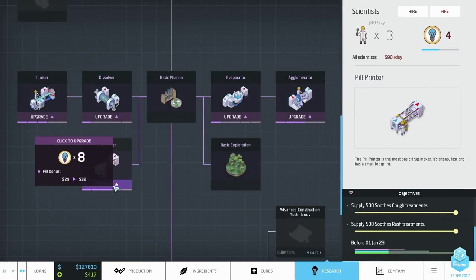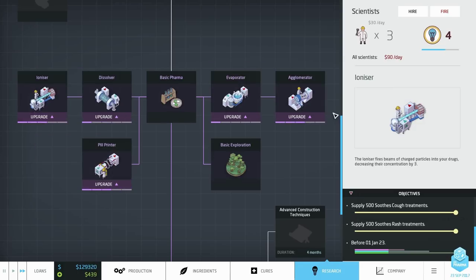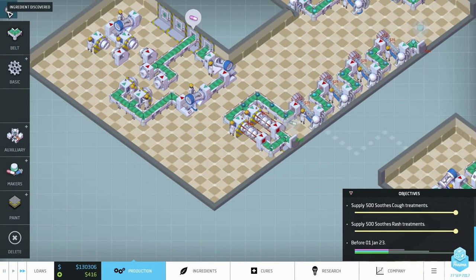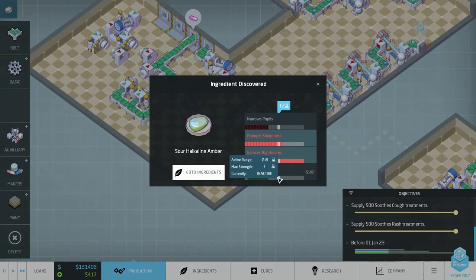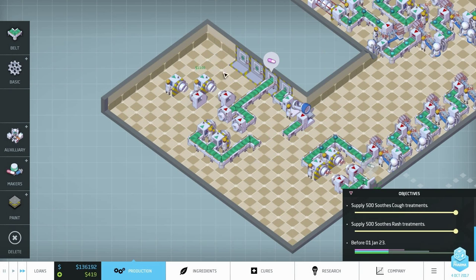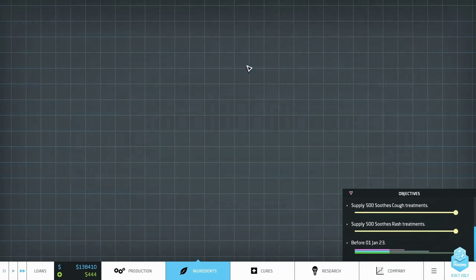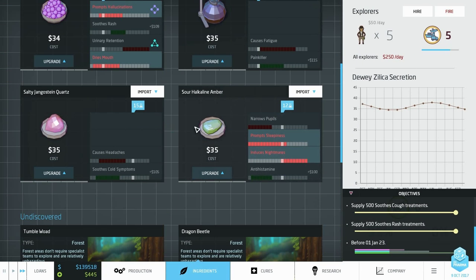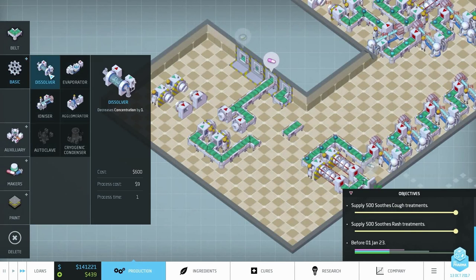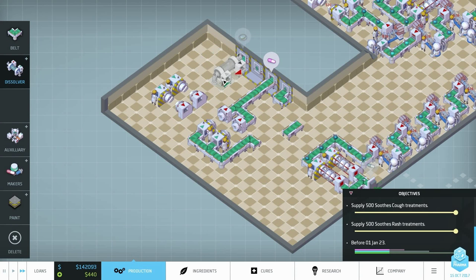I'm going to throw that in pill printer. It's to increase our profitability even more. We're making quite a bit of money as well. Excellent, there's the ingredient, so we need to lower that by 4. Is it? Yep. Net increases. Let's sell those, sell that. So if we import, where is it? This one, import this one. Need to lower it by 4, so a dissolver.